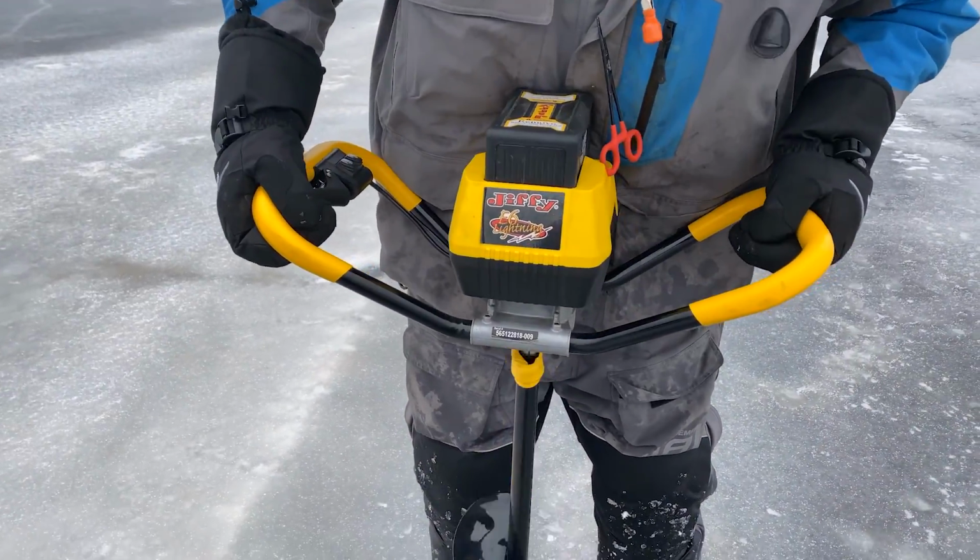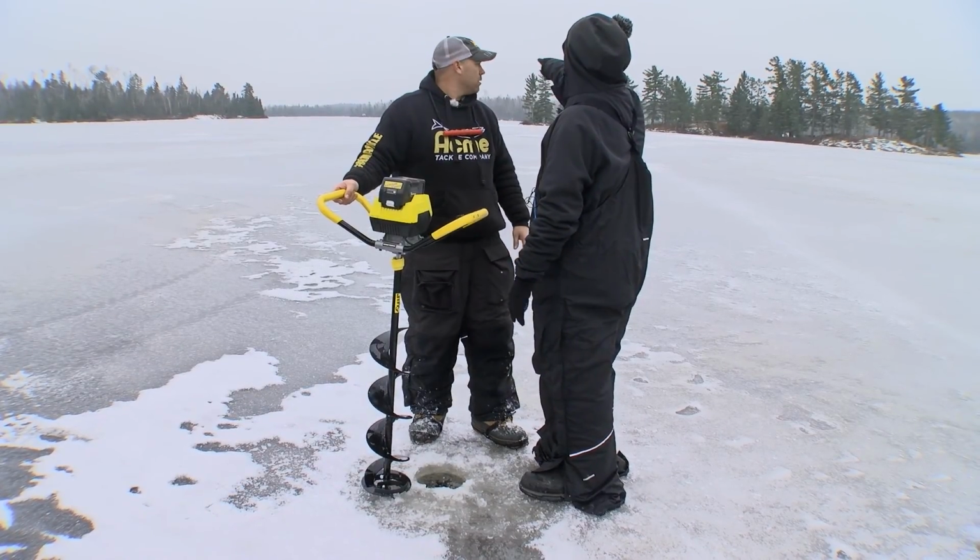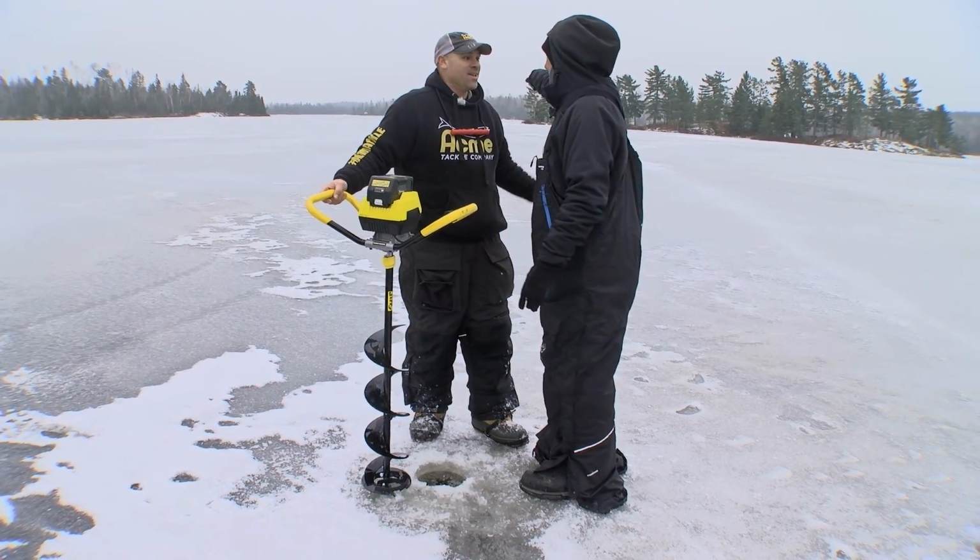Yeah, and the battery is awesome. Yeah, after thorough testing, they're saying it's the strongest battery on the market. Okay, I want 35 more holes right out here, right? Hey, no problem. All right.